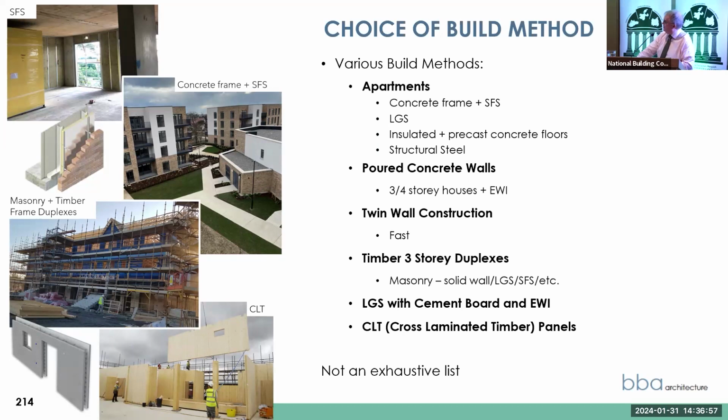We're also about to do a job. We haven't done this before, but I gathered it's been used and just approved elsewhere with 3-storey timber frame duplexes. And as part of an apartment scheme where we're using SFS, we're going to look at EWI on the rendered wall positions as well. And then the other methods that are out there that we haven't used are cross-laminated timber. So what's out there, lads, these days is not exhaustive. People are looking at various different things. They're mixing it.